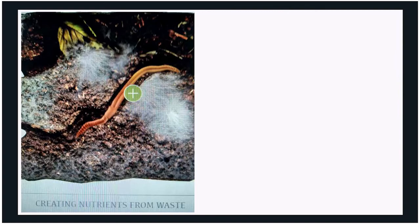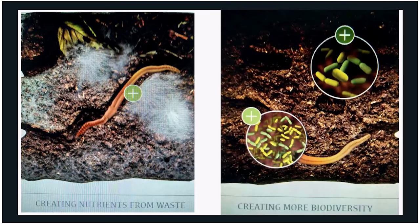So here you see the earthworms. The earthworms are great at chewing organic matter, and their droppings, which we call vermicompost, have lots of nutrients. And then you see some fungi there of the actinomycetes group, and the actinomycetes will also decompose plant matter into nutrients. And ultimately, what we want is a great diversity of microbial organisms, especially bacteria and fungi.